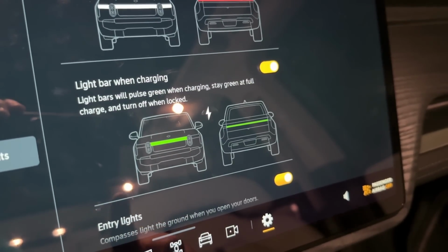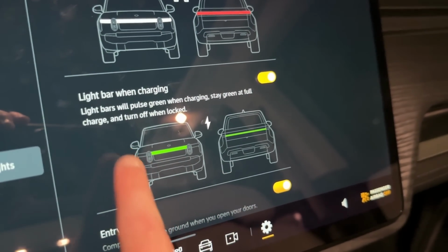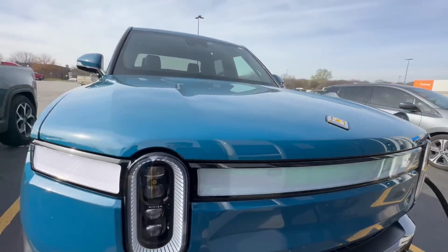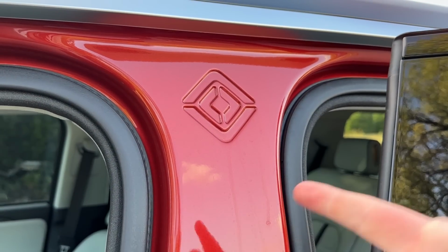Unfortunately, I forgot to get a little clip of this quirk, but I did get it on the R1T. The front light bar and the rear light bar actually glow green when plugged in, which is pretty cool. And I'll put a little clip up right here. If you open up the doors, on the B pillar, there is a Rivian logo embossed into the bodywork. So it's right here. Quite interesting.